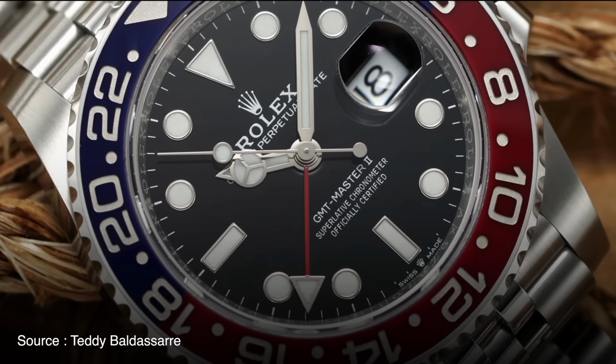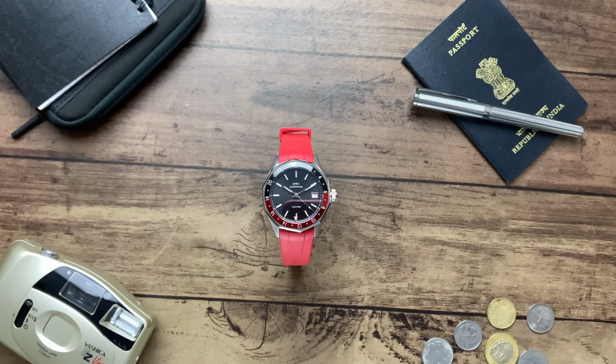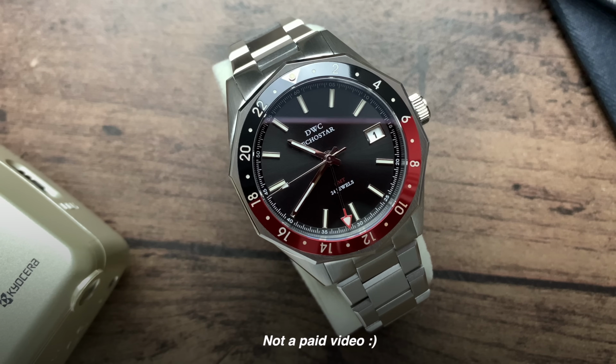Mechanical watches, especially GMTs, are expensive. That's what Delhi Watch Company wanted to change. They have made what might just be the most affordable automatic GMT in India today. This is my first PR piece. I was behind Delhi Watch Company a lot and they were kind enough to send me one for review.